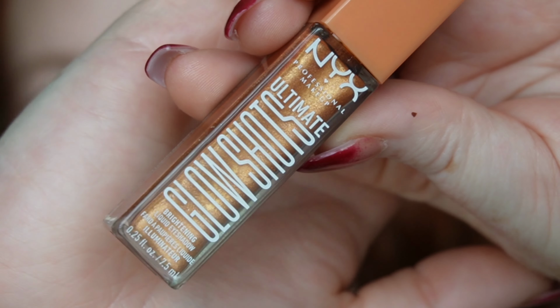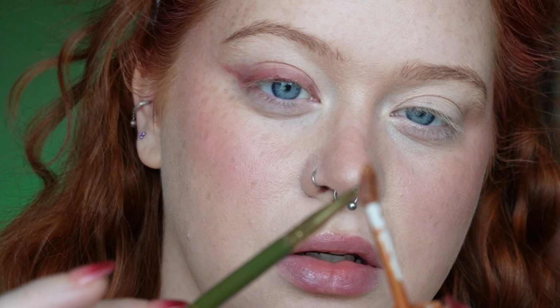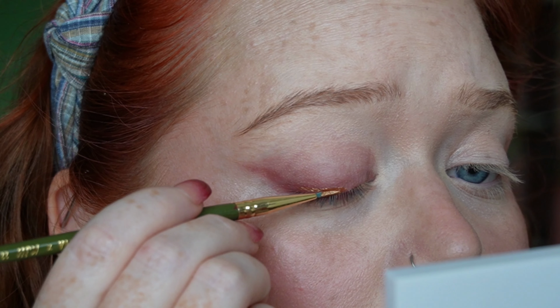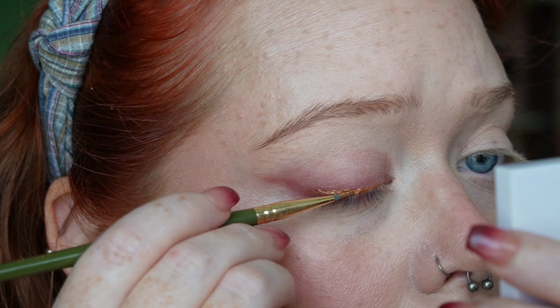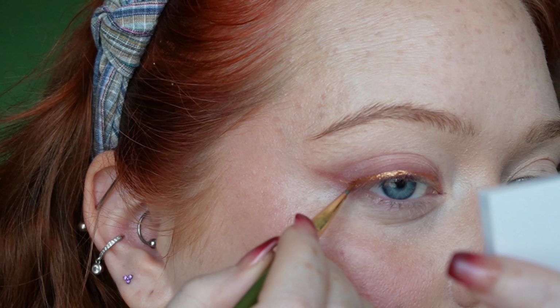So the next thing I'm going to take is the NYX Ultimate Glow Shot. This is in the shade Wow Cacao. I'm going to take a liner brush and build up that brush straight from the applicator. Then I'm going to create another wing, this one much closer to my lash line. So I'm just going to continue picking up product and brushing it on.